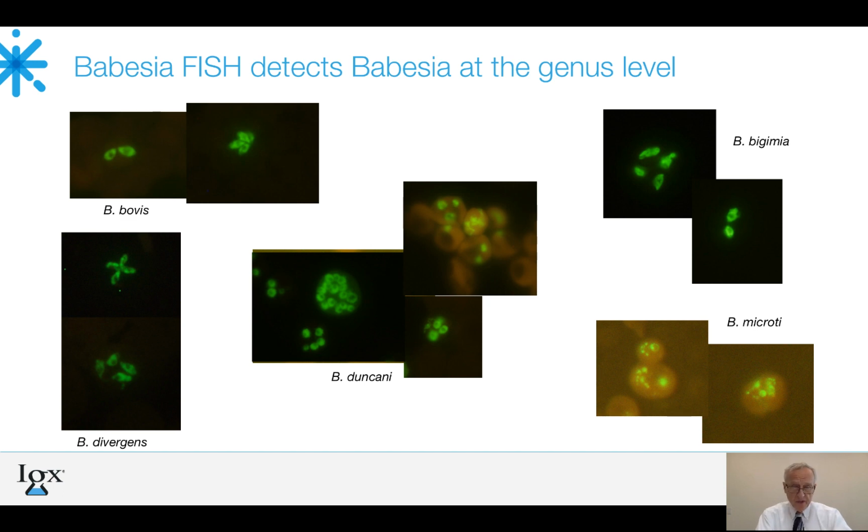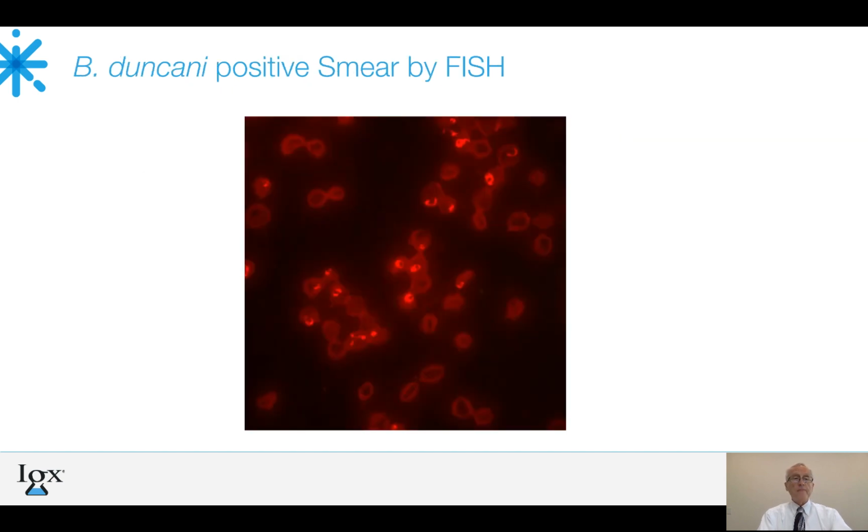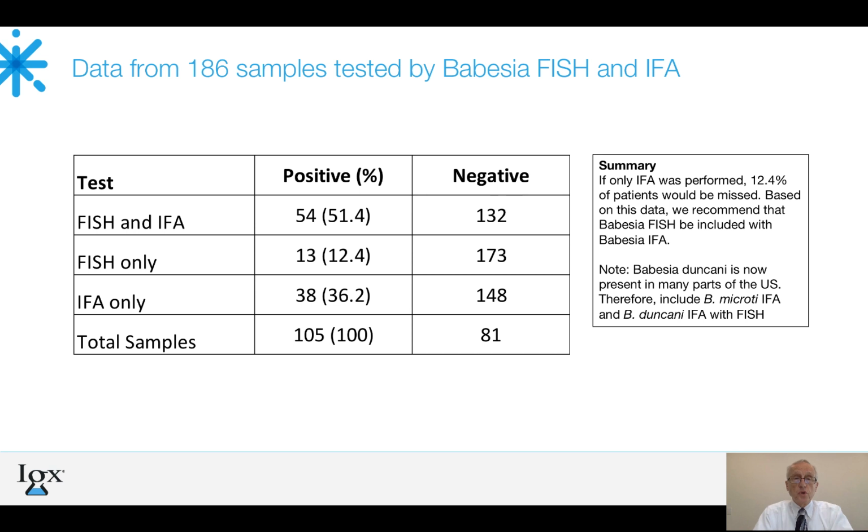And of course, this is the blood smear the pathologist sees. These are called Maltese crosses. That is Babesia being lit up, as we call it, by FISH. And the Duncani smear looks pretty nice too, painted red.